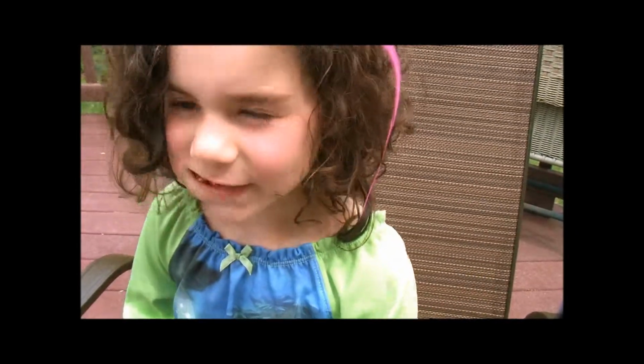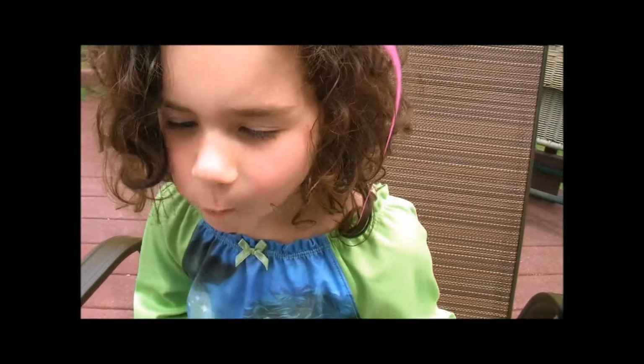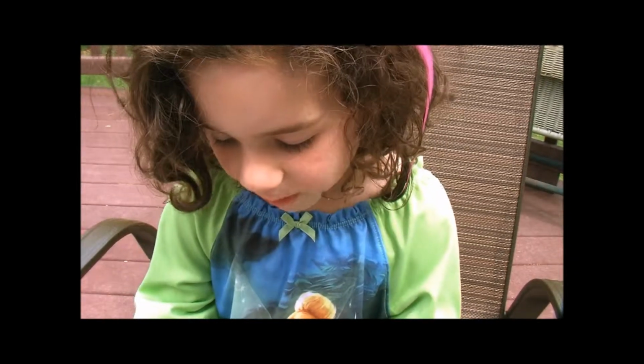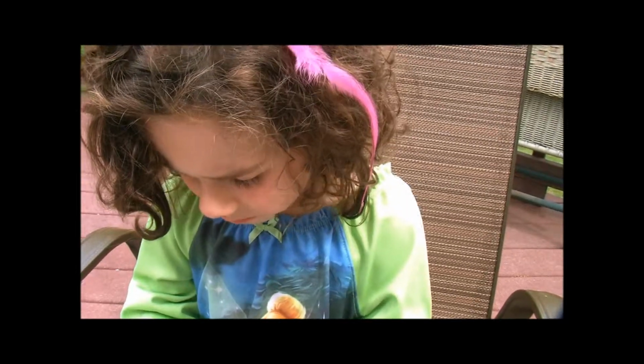I taste the blueberries and the nuts. It's very blueberry. Actually, I kind of like that. Kind of makes my mouth salivate. I want more. Chunks of almond. That's pretty good.